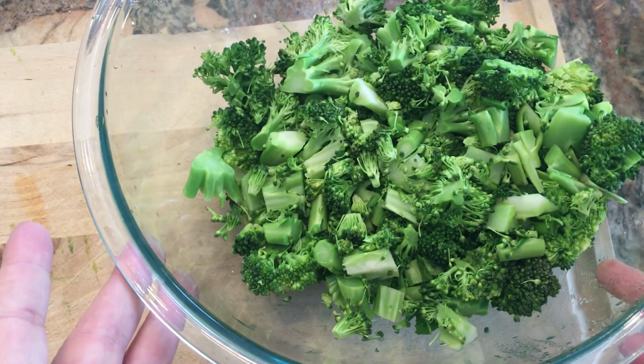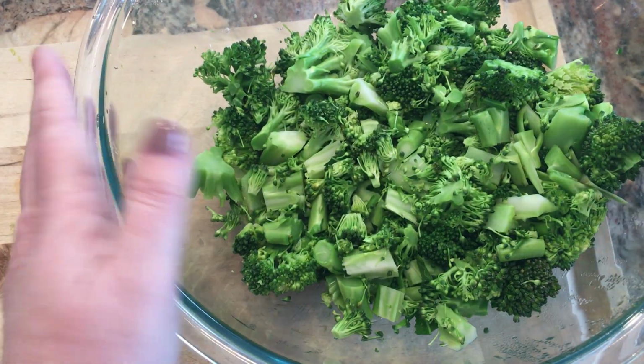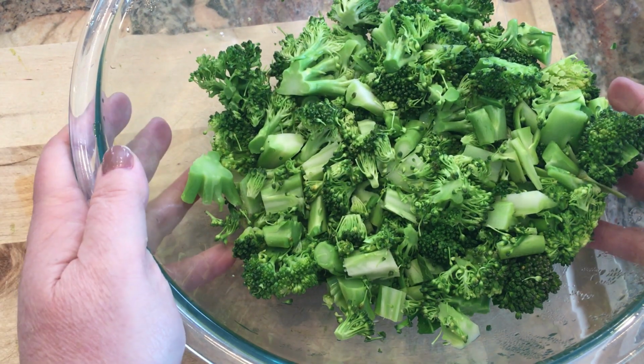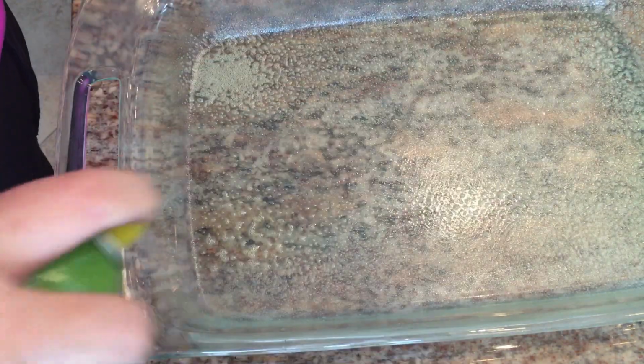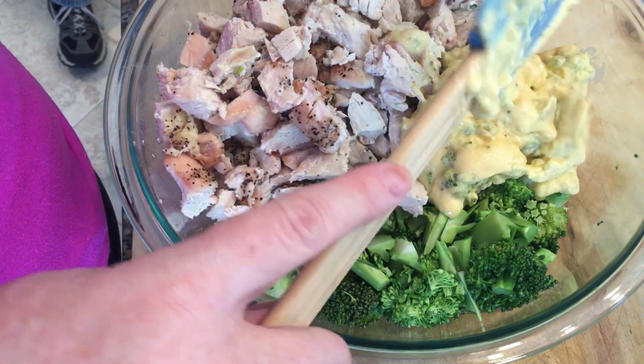I chopped up some fresh broccoli because I didn't have frozen. I added a little bit of water, put some saran wrap on it, and I microwaved it until it was tender, drained off the water. I have a 13 by 9 inch pan. I'm spraying it with some cooking spray. I have my broccoli and the cooked chicken.